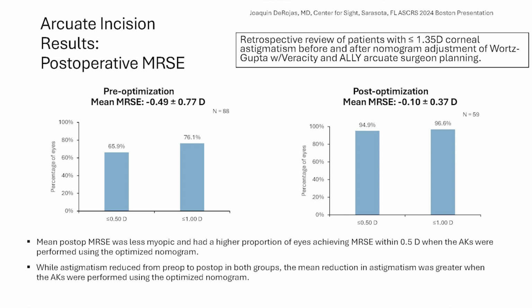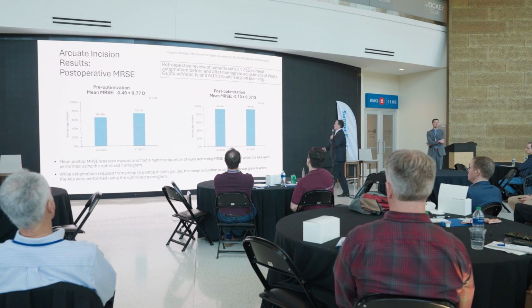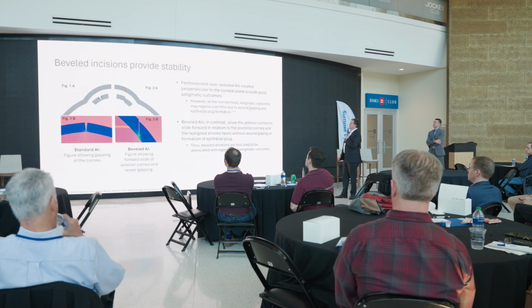And this is a retrospective review of patients with less than 1.35 diopters of corneal astigmatism before and after. 95%, 94.9% were less than 1/2 diopter when we're done. And that's really the sweet spot. That's where we want to be.